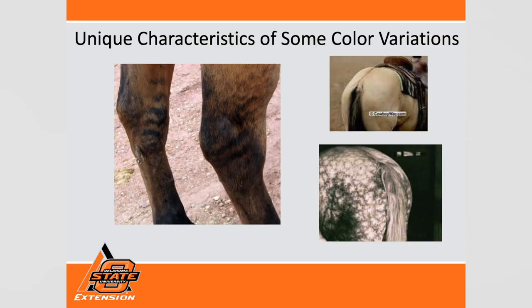Some other things that you might want to zero in on and take pictures or do descriptions on. The horse there, those are the hocks or the hind legs of the horse. You can see there's some stripes on those. Those are a characteristic for a specific type of horse. So that would be something to take pictures of. Okay, that's part of that description. That horse is a zebra dun in my world. So that's what he would be called.